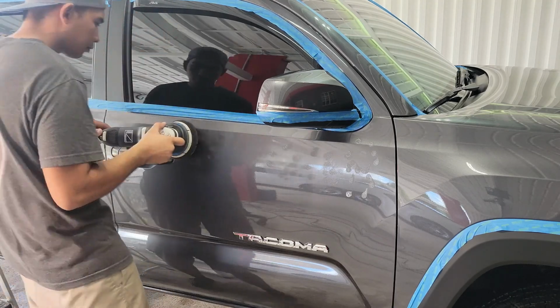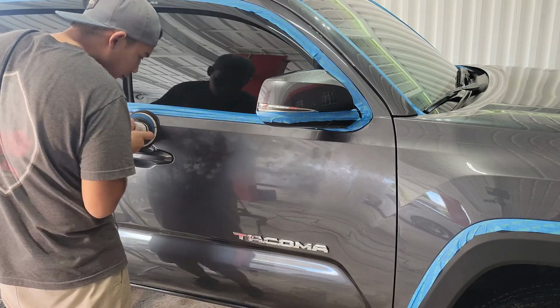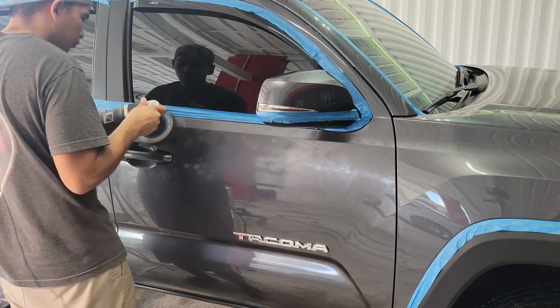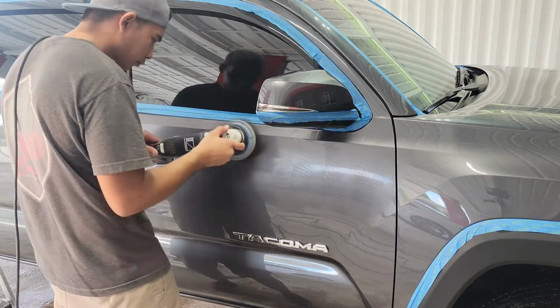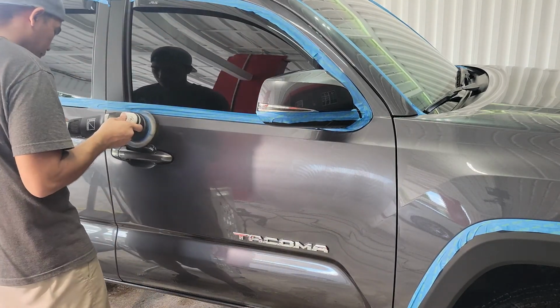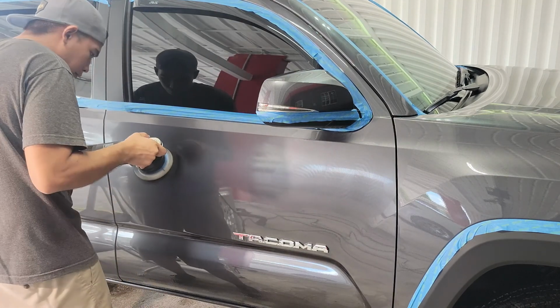This is a metallic gray. It's a medium dark color, not so dark like black, but it's not so light like gray. It still has that darkness, that dark metallic color to it. So we're gonna do a light polish, brighten up that clear coat, removing any surface level imperfections, and then get into the ceramic coating stage.